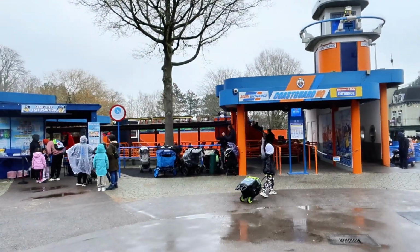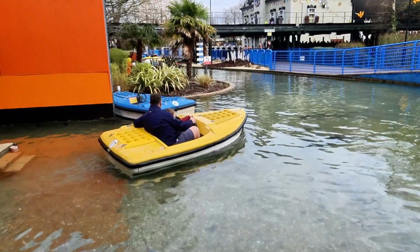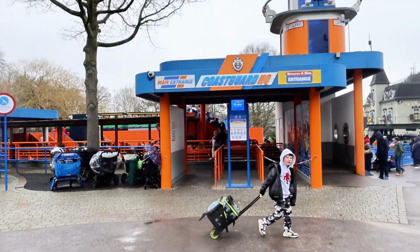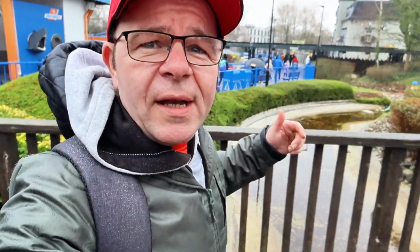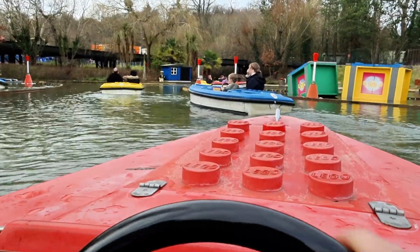Coast Guard HQ is open. I was sort of led to believe that water rides were closed during Brick Days, but Coast Guard HQ is open. Love Coast Guard HQ. It's one of those rides that's just a gentle meander around and a bit of fun. So I'm quite glad that's open. I'm going to try and get on that later. It started raining, so that makes Laser Raiders a reasonable prospect.